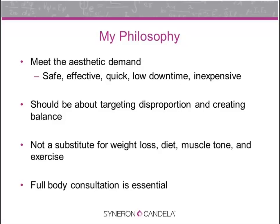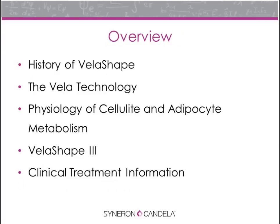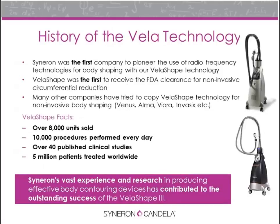Obviously, our patients want things that are safe, effective, quick, having low downtime, and inexpensive. So they're not asking for that much. But we at least have the ability with these newer devices to give them things like that. And so we'll talk today a little bit about the history of VelaShape, the technology, how it helps the tissues, and show you some pictures of my own patients and talk about what I do.